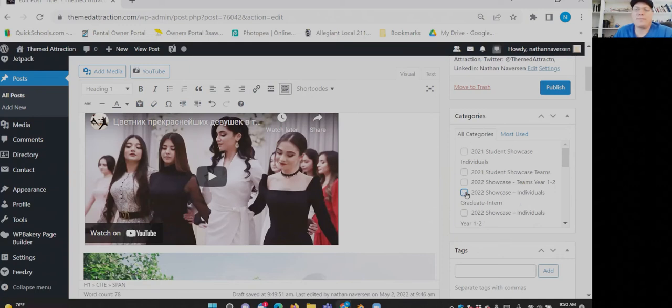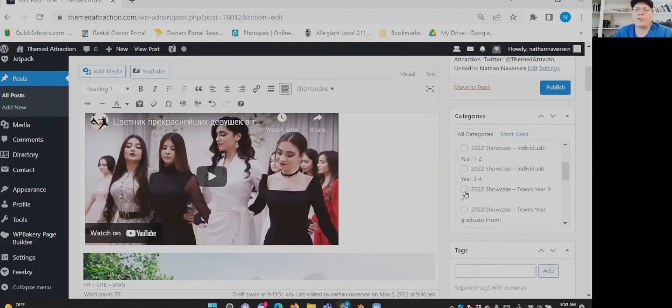So we have teams and individuals, but then we also break it down into individual year 1 and 2. So if you're a freshman or a sophomore, year 3 and 4 if you're a junior or senior, or if you're a graduate student or an intern, you're gonna click this box. Okay, we just want to make a nice level playing field for everybody, so that way you're judged based kind of on the level of work that you're probably going to be producing.